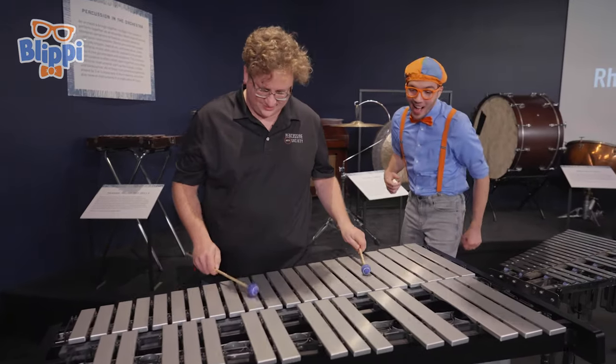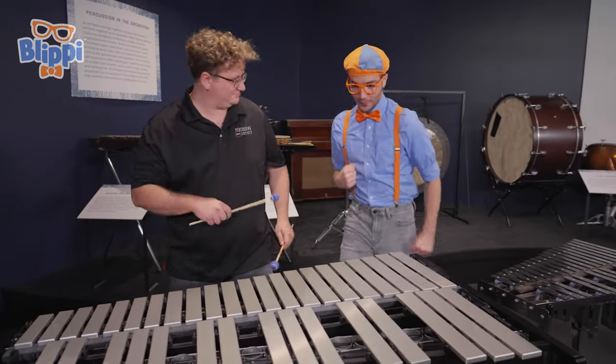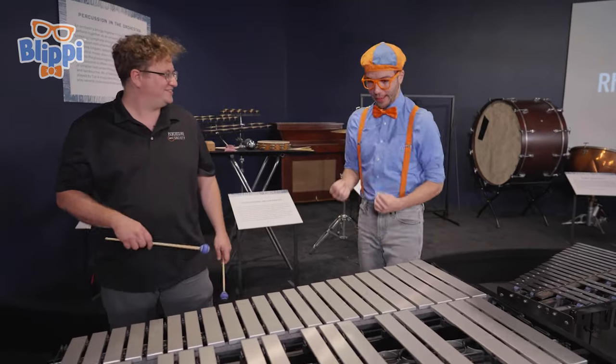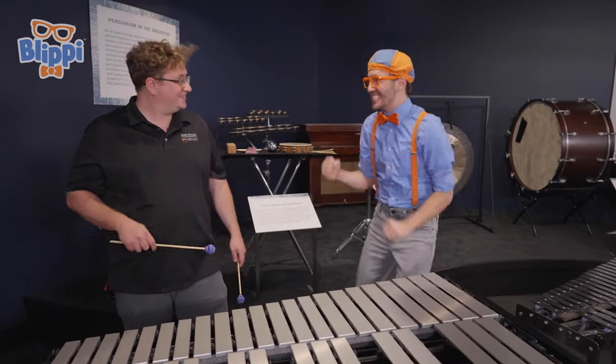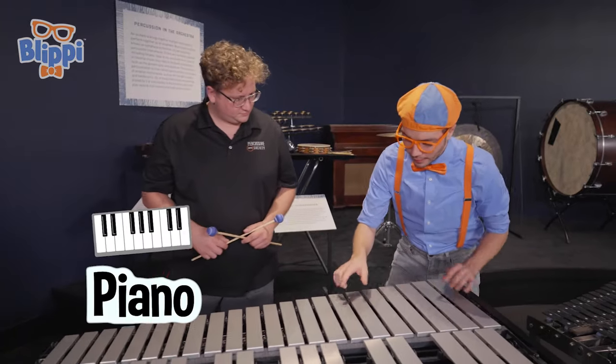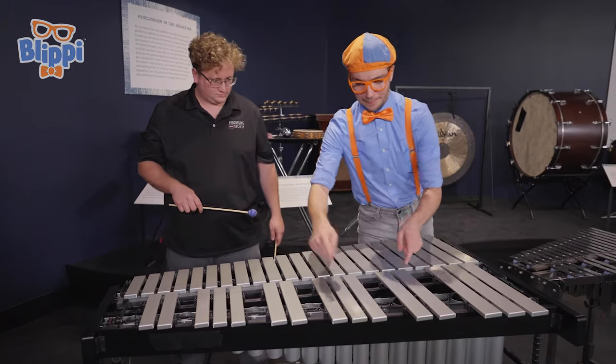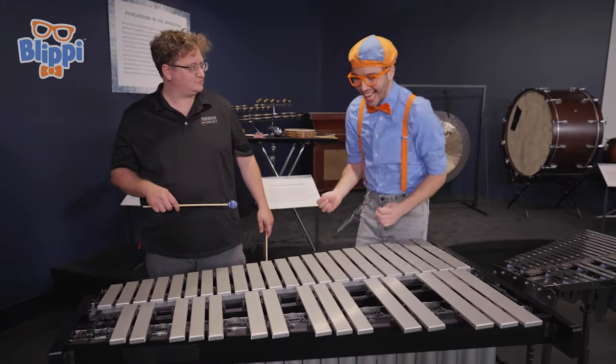Yeah. Wow. Ooh, that sounds so beautiful and spacey. Oh, and it kind of looks like a piano. Yeah, it has bars here that kind of look like the white keys on a piano and bars here that look like the black keys.